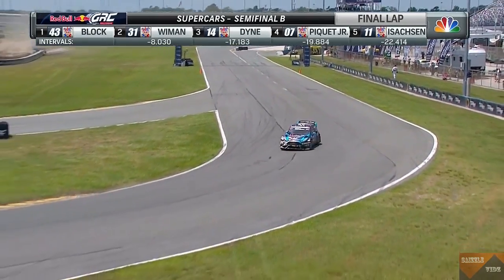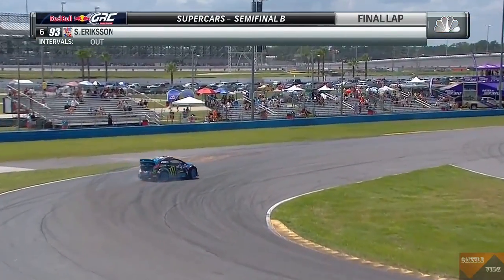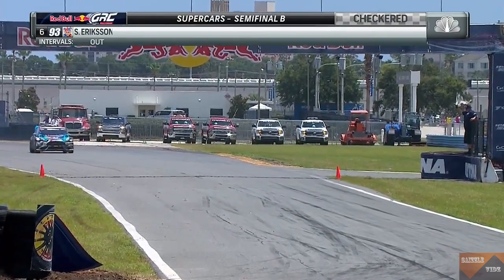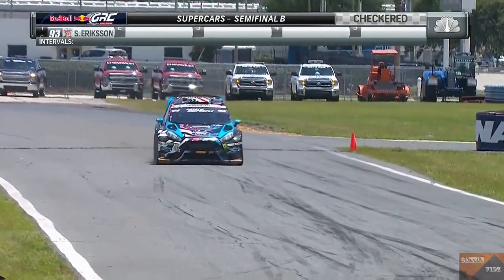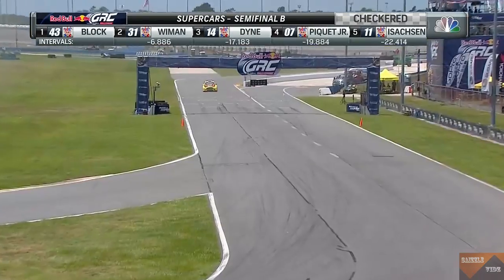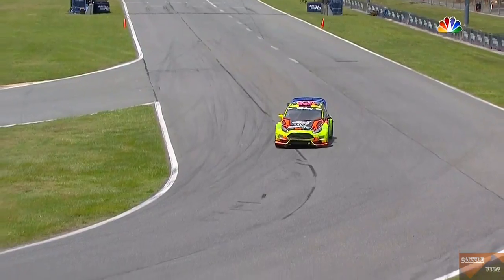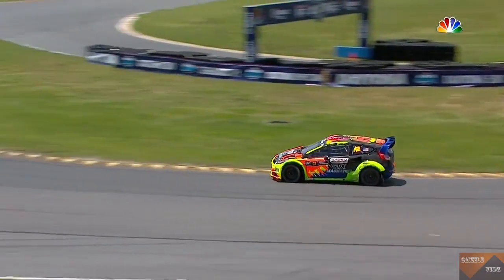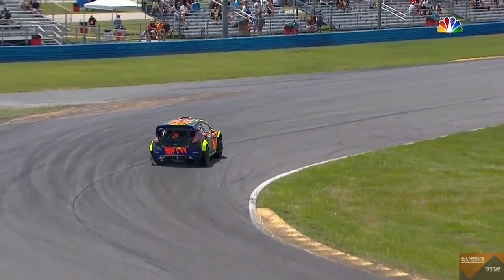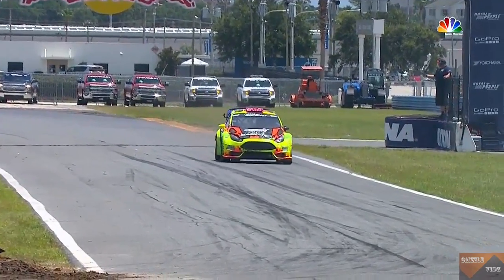He's doing so well, but you got to take your hat off to Ken Block, winner in Fort Lauderdale, winning here the semi-final, guaranteeing himself a place in the final here at Daytona. What a way to start his slate here this weekend. Second is Joni Veman, and Austin Dine gets third position, so he will advance to the 8-lap final, where there is a chance of 50 points on the table up for grabs.